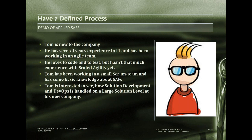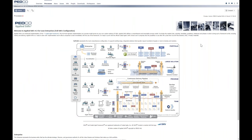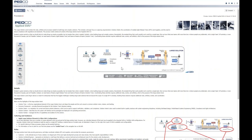For that, I'm changing to the implementation of Applied SAFe, and we see here the entry screen as it runs on a cloud server in Germany. I press F11 and you see it's a browser, and Tom is working on a full SAFe configuration. We will talk about the configurations later, and Tom sees here the big picture as he's already used to from the Scaled Agile Framework, and he clicks on the large solution he's interested in.